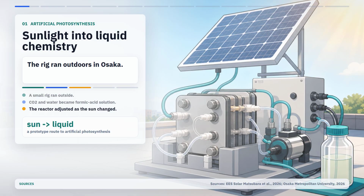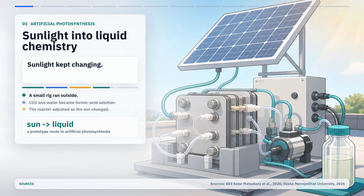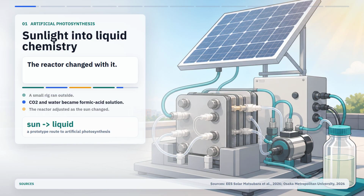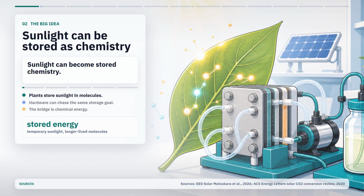As the panel's power rose and fell, part of the reactor warmed and changed its own electrical behavior, helping the chemistry stay matched to the panel. It treats the reactor as an active part of the solar system, tuned by the same heat and light that power the chemistry. The useful core of artificial photosynthesis is simple.